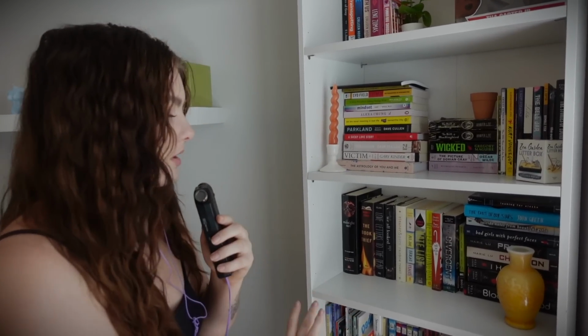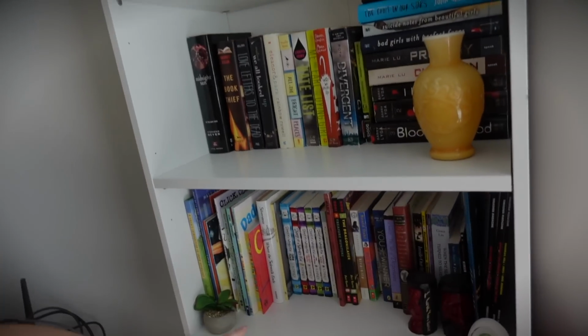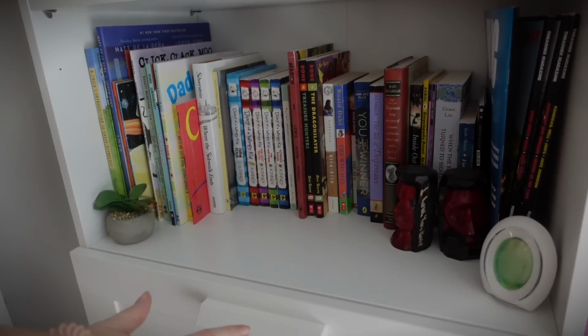Okay, so this was my first initial bookshelf that I've had since I moved out for college, and so most of the books on this shelf are throwbacks, children's, middle school stuff like that. Since I don't use this shelf as often, it's not directly in my book nook, but we will go through it nonetheless. Okay, so starting here on the bottom shelf, this is my children's library.